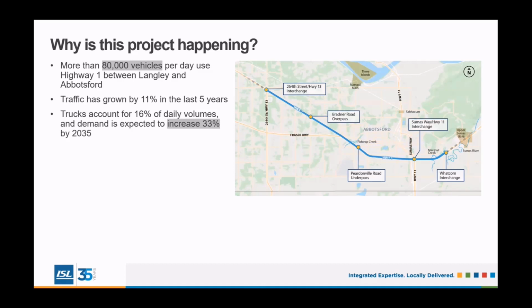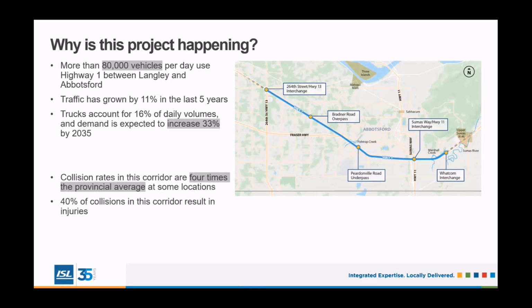There is a heavy presence of trucks and heavy vehicles in the corridor, 16% on average. We have sections that are having more than 20% heavy vehicles. And on the safety side, the collision rates are very high here, 4 times the provincial average. And 40% of these collisions are resulting in injuries. So there is high expectations for what these series of projects for the widening of Highway 1 are going to be bringing.